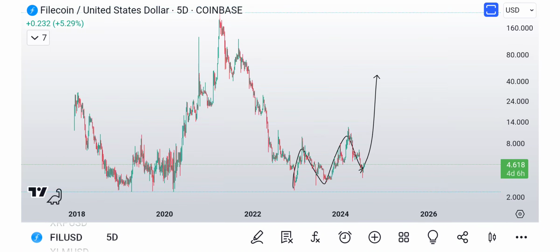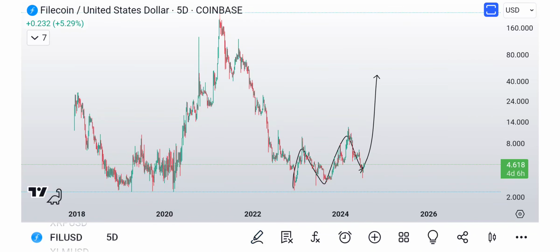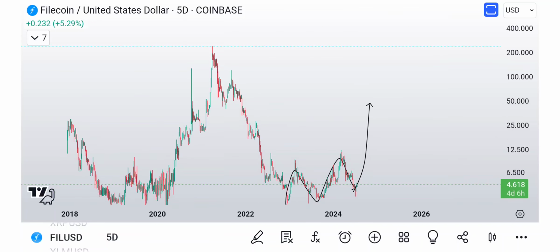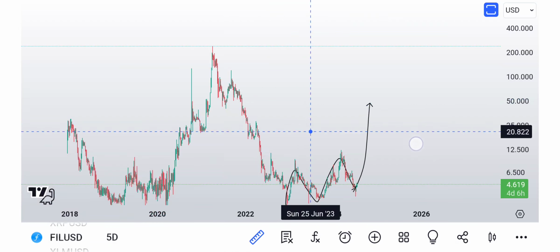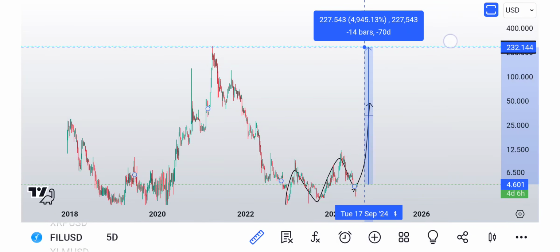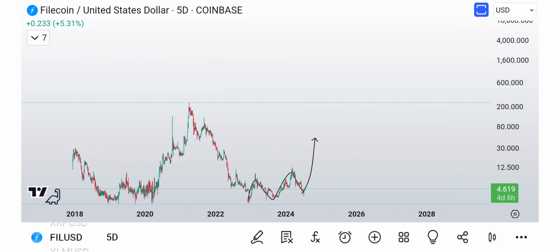And Filecoin is one of those that has a big percentage potential because we're at $4.60, 4.618. Haha, we're at the 618, at the 4.618. See, if I put a measurement just to the all-time high, that's 5,000% just to get to the all-time high. Not even talking about expansion, right? So that could be a big thing here.